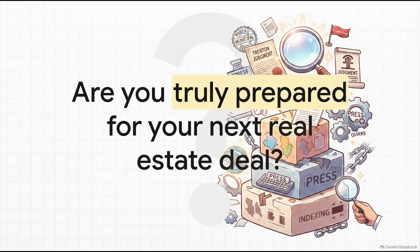So we've covered the fragmented 3-layer cake of New Jersey public records, we've looked at the quirks of the PRESS system, and we've exposed invisible threats like the indexing gap and Trenton judgments. So I'll leave you with this question. With all these hidden variables and priority municipal liens out there, are you truly prepared to navigate the hidden layers of your next real estate transaction? Remember, be thorough, be curious, and always dig a little deeper.